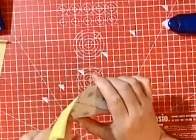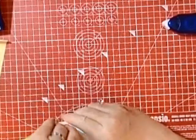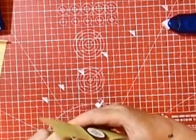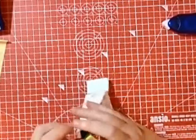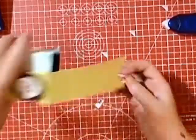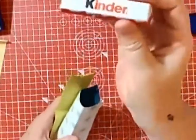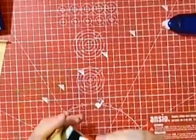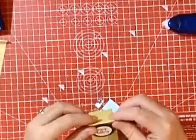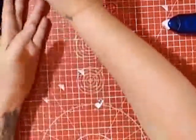Let's see what's inside. Oops. I feel terrible. I feel like I'm destroying all your hard work. And inside, oh, is a little Kinder treat. How lovely are they? I will have to hide these from my daughter because she loves Kinder treats. But thank you very much, Jane. I love your cute little box. It's so sweet. Love the way you did it, and how you put the details on the bottom. That was cute as well.